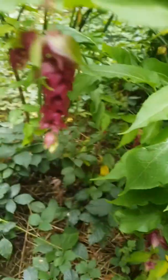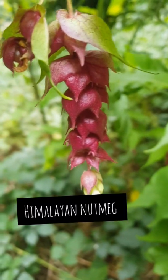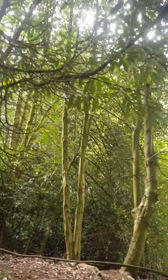We've got lots of things so far, and deep into the woods now. Deep into the woods, but it's exciting. Tell me what this is again, because I'm doing a video. It's Himalayan nutmeg. Himalayan nutmeg. Okay. Oh, listen to the birds. It's lovely being out in nature.